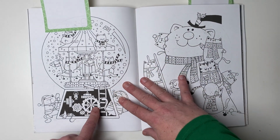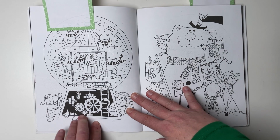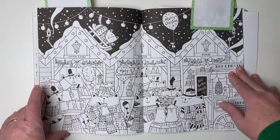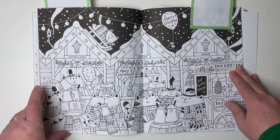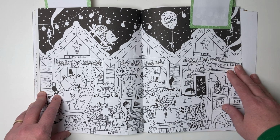I marked this page, which is also not so huge. So another snow globe page, which could be really cute. Then I marked this page, which is quite busy, and it's a double page spread, but I really like it. The cats on the Christmas market, it's so cute. This is one of my favorite pages in the book.